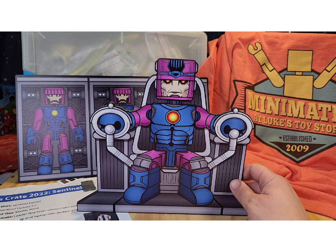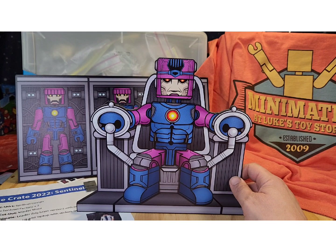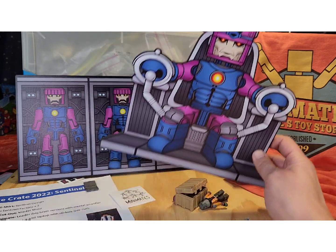But yeah, like I said, this is pretty amazing to get, and to finally have a master mold of some type. So definitely, like I said, I can get some use out of him. It's great to have him in the collection.